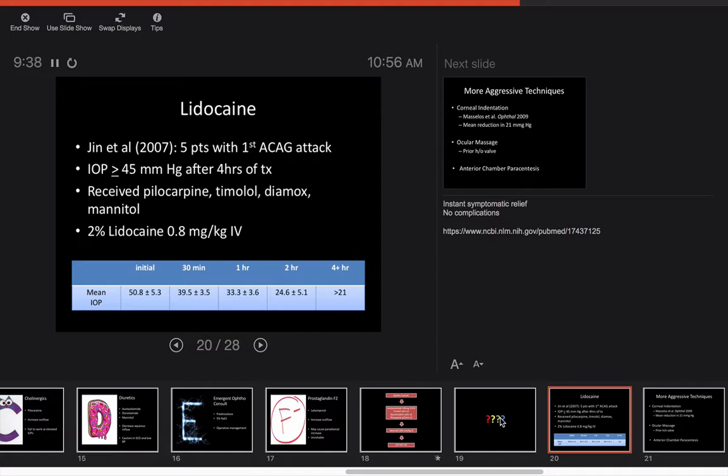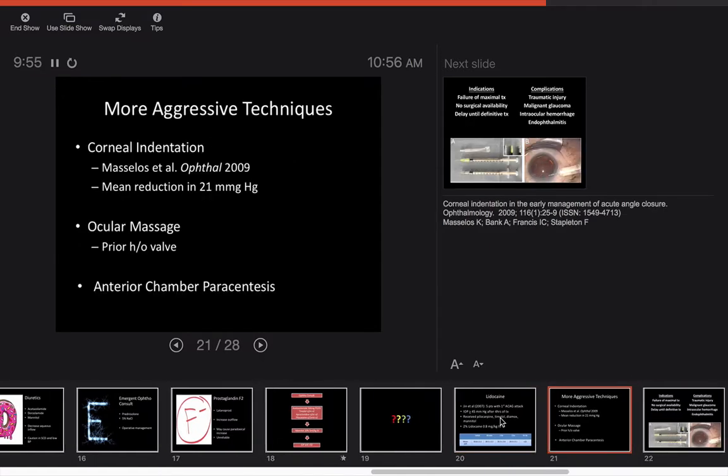And on top of it, I know you're giving lidocaine, you might be worried about arrhythmias. None of them had any complications. Granted, this was only a 5-patient study. Take it for what it's worth. There are some other more aggressive techniques that might cause a little bit more controversy. But again, these are all well described in the ophthalmology literature.